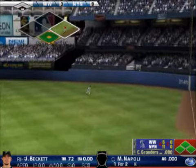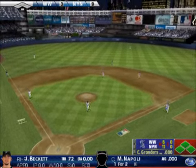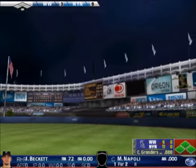It's hit out to right. Oh, what a catch. All right, everybody, up on their feet. Time for the 7th inning stretch. Yeah, I could use a bit of a break.